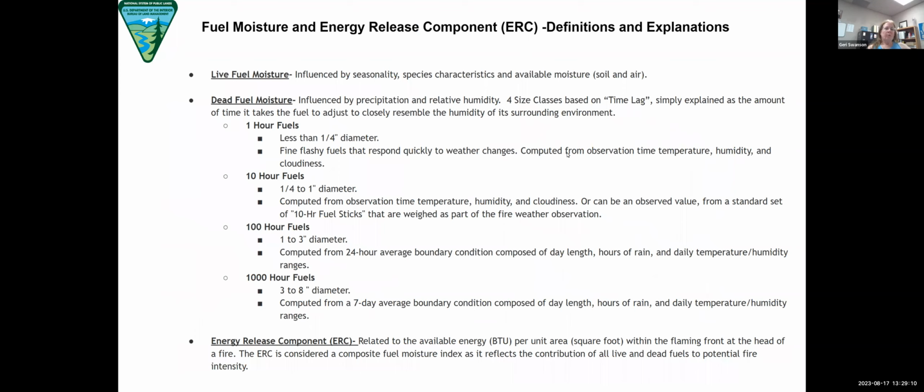All right, we can go ahead and move on. All right, thanks, Jerry. And from Bureau of Land Management, our next presenter is Rebecca Hurd to talk about wildland fire outlooks and conditions. Hi, good afternoon.